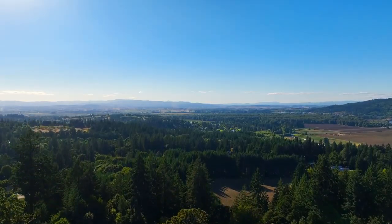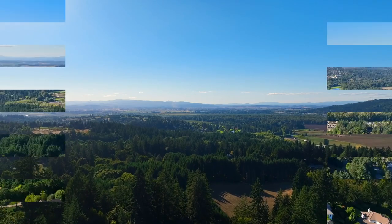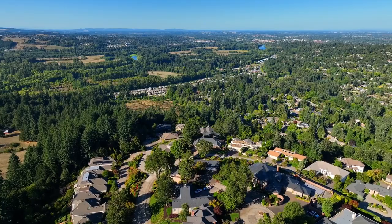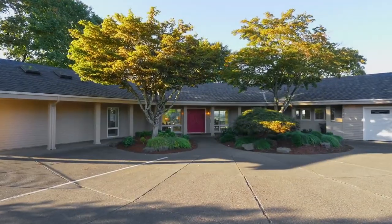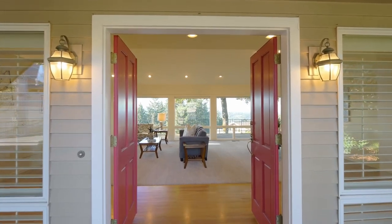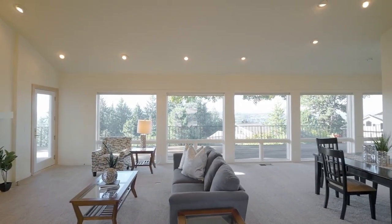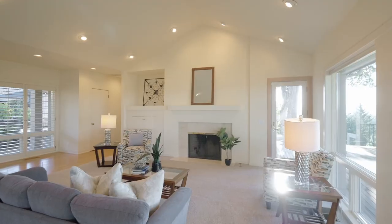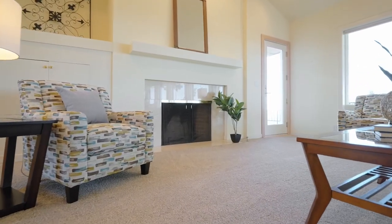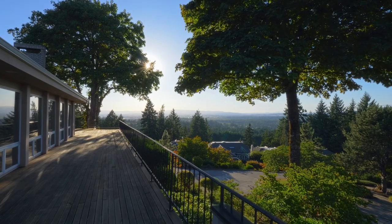Perched atop the hills in this coveted South Salem neighborhood, this home of more than 4,800 square feet beautifully blends indoor and outdoor living. Designed by architect Phillip Settecase and built by Kaufman Homes, you'll discover an elegant open concept interior with high ceilings, inviting living spaces, wood-burning fireplaces, and forever views.